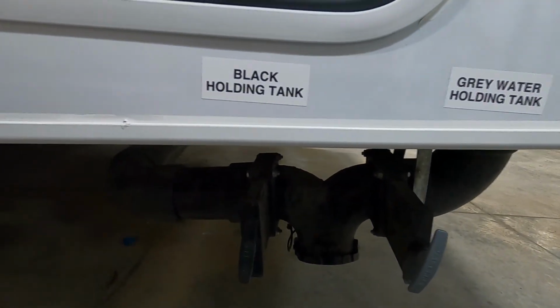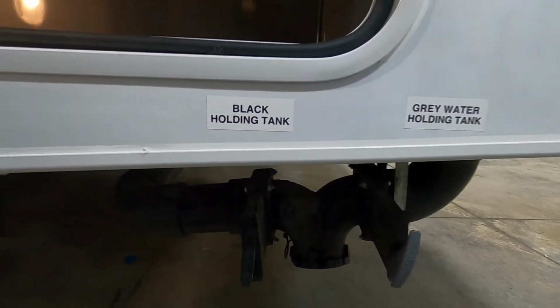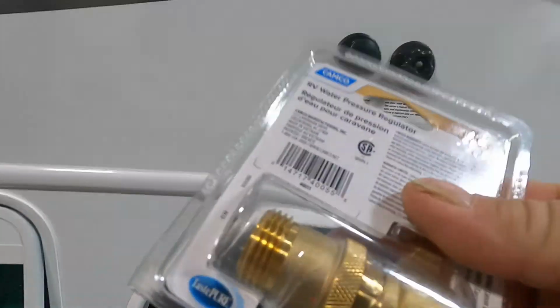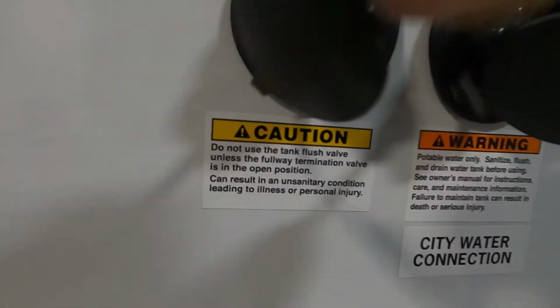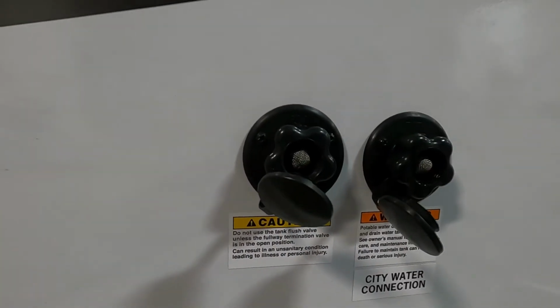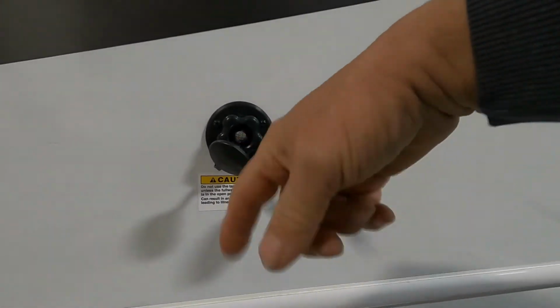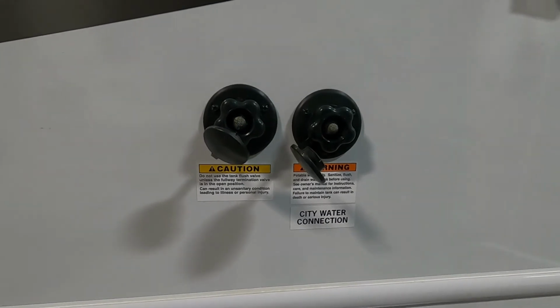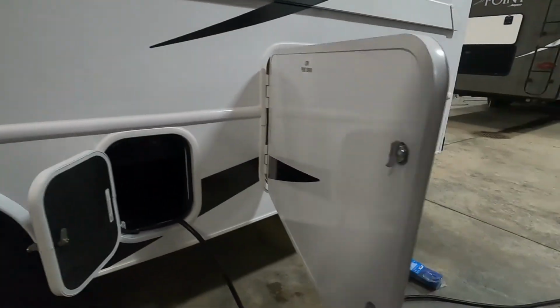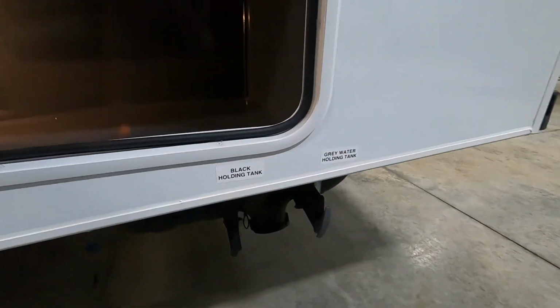That's going to be your sewage. Once it sounds like that's no longer draining, leave that black handle open. Come over here, and with your water pressure regulator again, hook up to your tank flush valve. Hook the hose on at the dump station, and let that run for a good 5 minutes. That's going to wash all that nastiness out of your black tank. Shut your hose off, unhook it, come back here, then you can close your black handle.